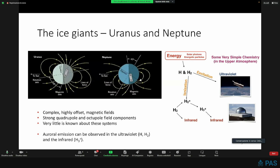They also have very complicated fields. So it's not just dipole fields. They have complicated quadrupole and octopole magnetic field components. That creates a very complicated environment, and a complicated interaction with the space environment. And of course, they receive very little sunlight as well.